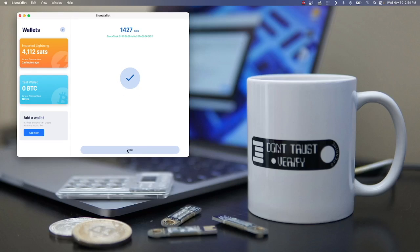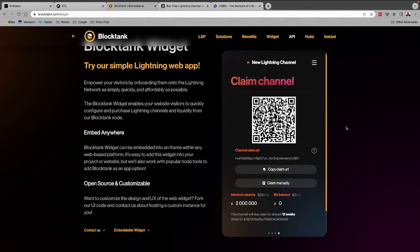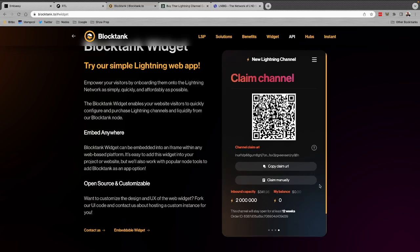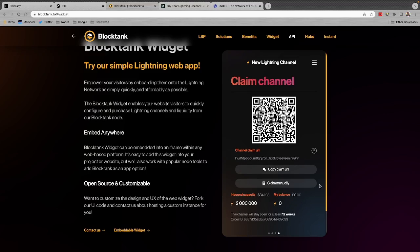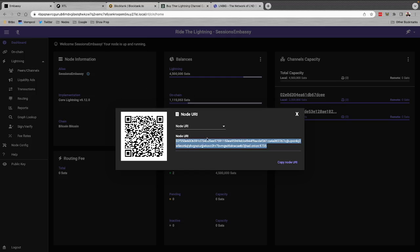All right, that shows as having gone off. Jump back, payment received. Okay, now you can claim the channel. There's a claim URL that you can copy, but you can actually claim it manually as well. And so the way I'm going to do this manually because it will likely work that way for most people dealing in this manner. I'm going to hit claim manually, and then you're going to paste in your node URI, which was what we were just looking at, this URI right here.